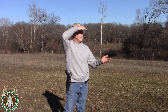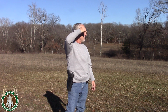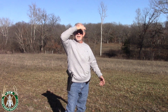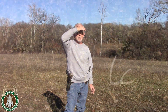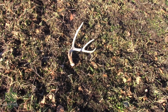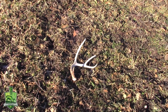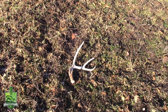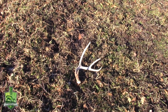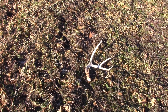So I pull in here with my 4-wheeler, and I look over to the side, and there's a really nice shed over here to the side. I'm guessing looks like a 4-point side to a 2.5 or 3.5-year-old deer. Good looking shed. So tickled to death to find anything, you know, this early. And food sources is definitely the best place to be looking this time of year. You know, stay out of your bedding area and out of the timber. Don't be messing up and going there too early and push everything over to your neighbor's place.